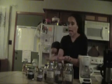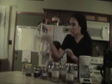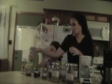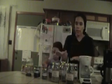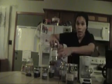So here I've chosen, let's see, do you want to count how many I have here? We store ours either in mason jars, or we reuse the glass jars that came with salsa or spaghetti sauce. Then we store them in our cabinet. Of course, we label them. Some of the vendors I buy our herbs from have labels, and I'll just put those on there.